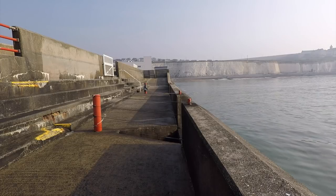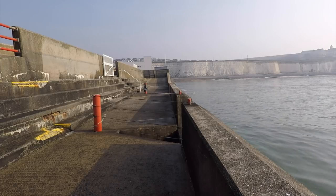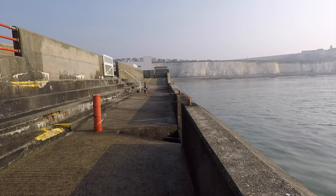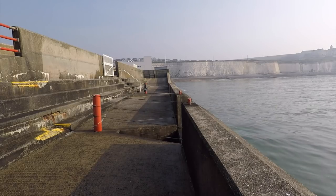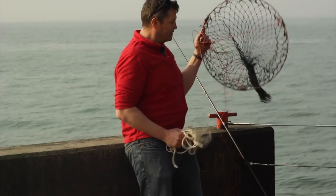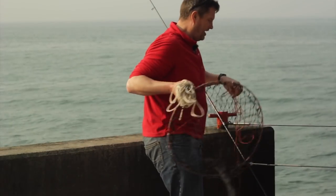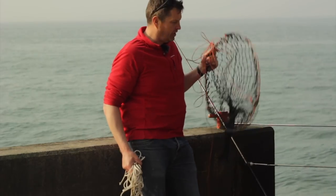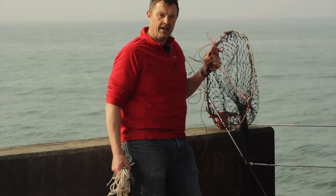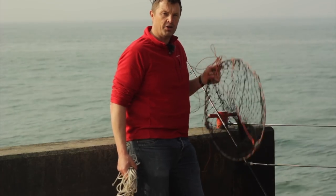From about where I am, there were people fishing for the squid. We'll have a look at those a bit later. It's also quite good for bass around here, perhaps from low tide up. First thing I want to be doing is dropping this drop net down. You don't want to be rushing for this if you get something first cast, so set up the drop net and then you're good to go.